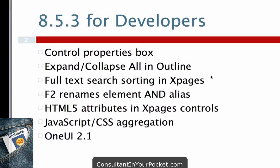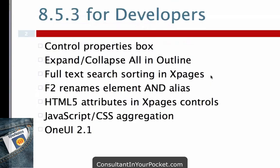HTML5 attributes were added in the XPages controls. That's really nice for things like mobile development. I know some people were talking about that, especially with iOS 5 coming out, but also I know BlackBerry WebWorks applications use HTML5, so that's really great that that's been added.